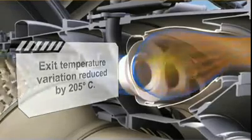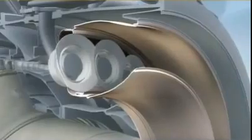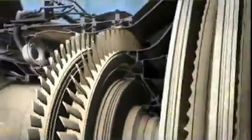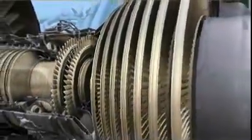Additionally, because all of the combustion air enters through the dome and mixers, no dilution holes are required on the new liner. This in turn reduces distress, leading to longer liner life and reduced maintenance costs. The lower and more uniform temperatures produced by this combustor have another benefit as well. They significantly improve the lives of all downstream components.